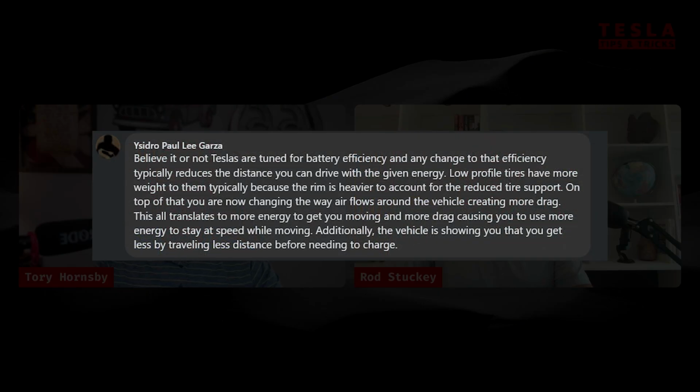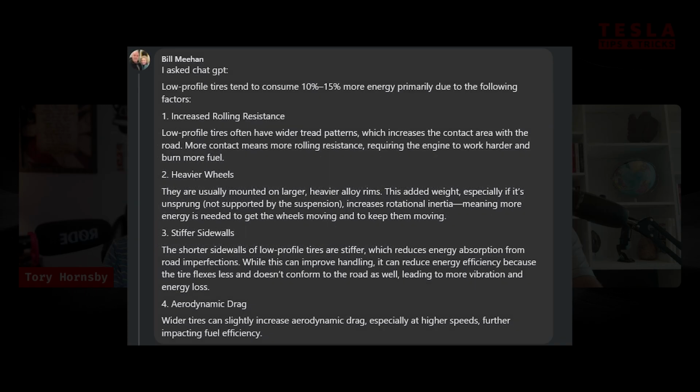Ysidro says, believe it or not, Teslas are tuned for battery efficiency, and any change in that efficiency typically reduces the distance you can drive with the given energy. Low profile tires have more weight to them, especially because the rim is heavier, to account for the reduced tire support. On top of that, you're now changing the way the air flows around the vehicle, creating more drag, which all translates to more energy to get you moving, and more drag causing you to use more energy to stay at speed. Bill has the best breakdown, which he got from ChatGPT.